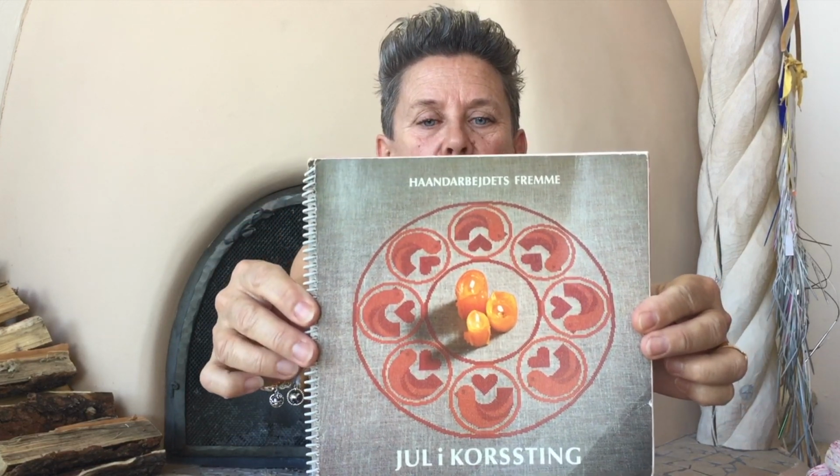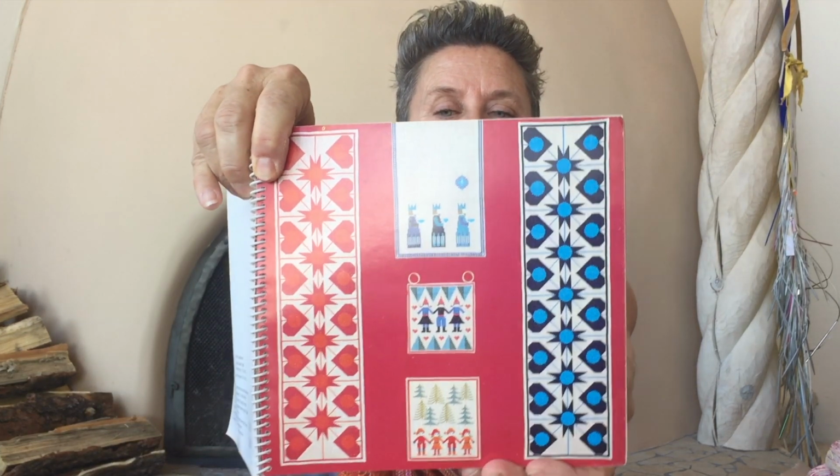But to get back to where I started, the books that we found, most of them are from the 70s, and the designs in these books are just so gorgeous. Look at this. I'm thinking a lot of them would be so wonderful to translate into rugs or pillows or for punch needle or rug hooking or something. This is actually a combination of Danish and English, both languages. Beautiful, beautiful.